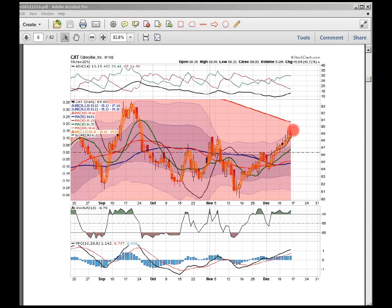The regression line is positive. The 10 is moving out of the river. The river's starting to roll up. It can get above 90 here pretty easily, but it's really got to get through 93. But this looks very promising for Caterpillar. I like it.